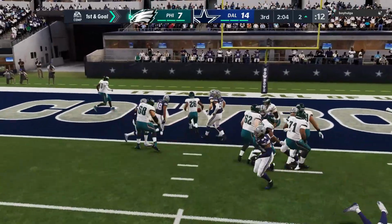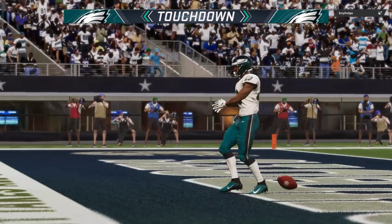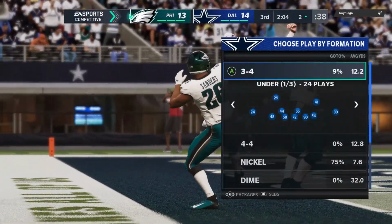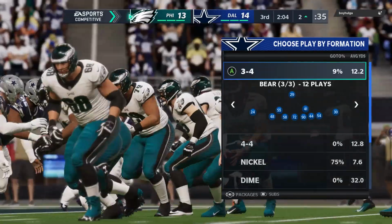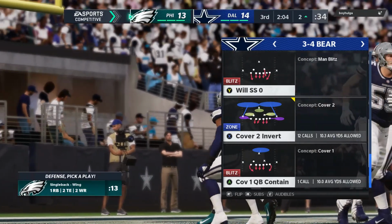They'll try to run with Sanders. And he is into the end zone. Touchdown, Philadelphia. Touchdown. Miles Sanders, his 2nd touchdown of the afternoon. And the Eagles are within an extra point of tying this thing up.